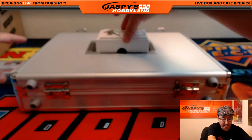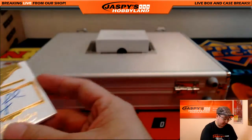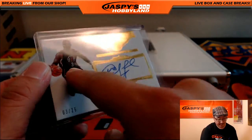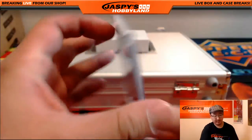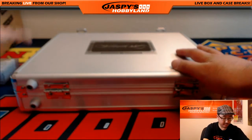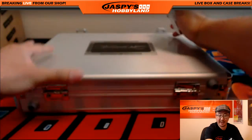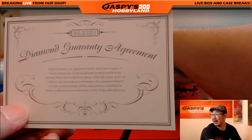Nice. And the last one out of the box. Super Signatures CP3. And keep that in mind, 3 for CP3. Jersey number. Nice card. All right. Left, right, and center. No peeking. Oh, yeah. There's the diamond guarantee right there, or the gem guarantee. Mined and not lab grown.